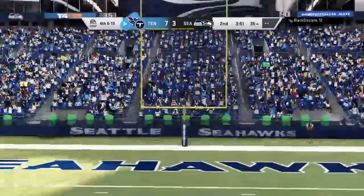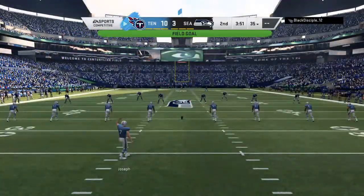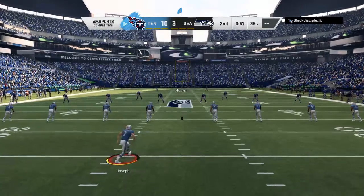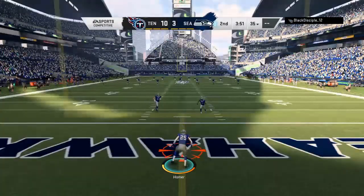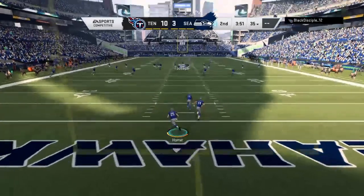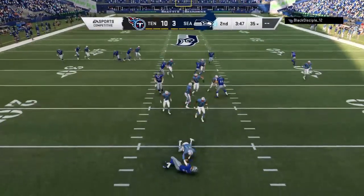And the 10-year vet knocks it through the goalposts, and they push the lead up to a touchdown now at 10-3. So he splits the uprights, and has to be a nice feeling. Right when it left his foot, knew it was good. Yeah, just like a good 3-point shooter in basketball, right? Release the ball, fall back on defense without even looking. You know it's going in the hoop.